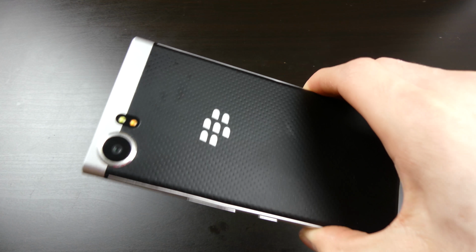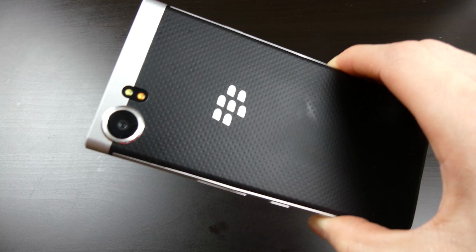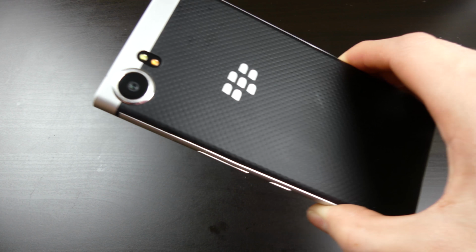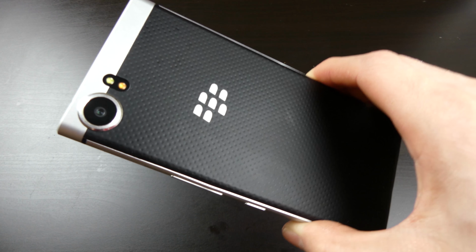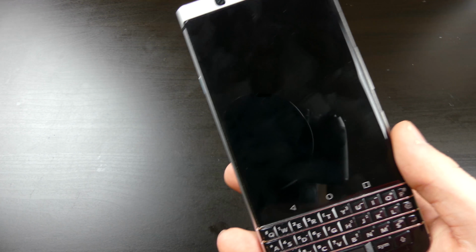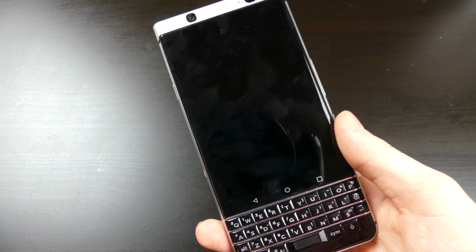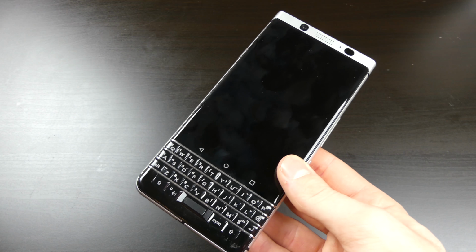I'm ending the day with about 20 to 25% on about 5 hours of screen on time. Now, if I'm at work or something like that, the phone's in my pocket all day long, and I'm in an area where I don't have good cell service. Sometimes I can walk out with like 60% battery after about 5 or 6 hours just because it's searching for cell service the whole time. That really impacts battery life.